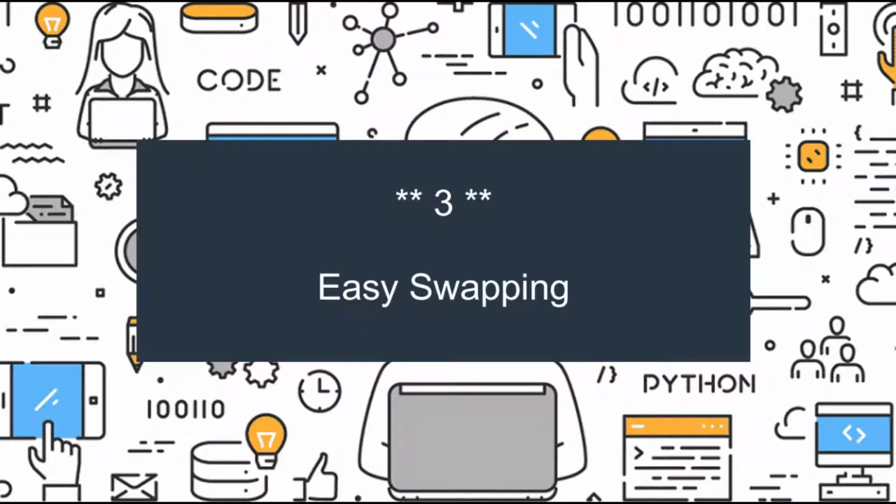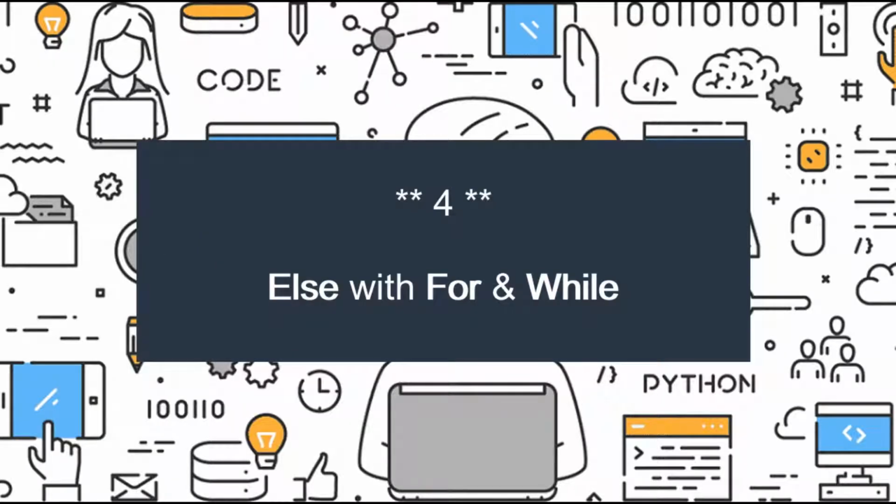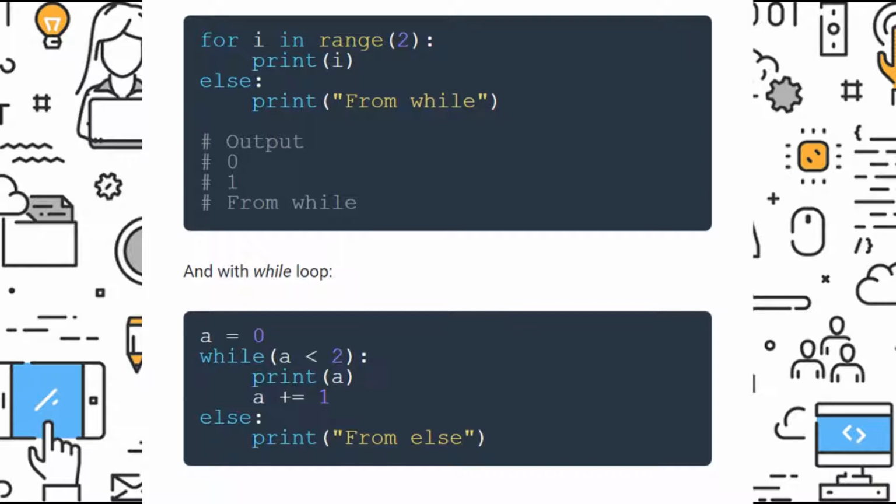Easy swapping. Else with for and while. We can use else block with for and while loops in Python.